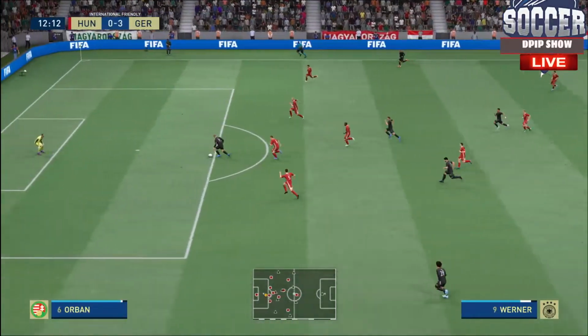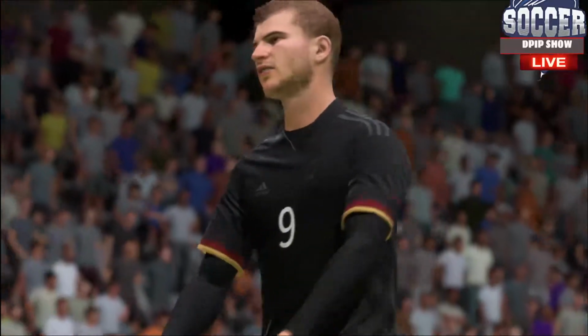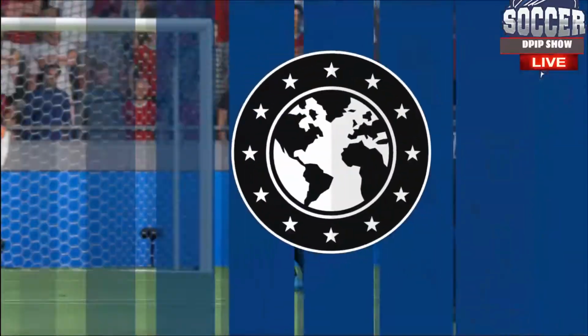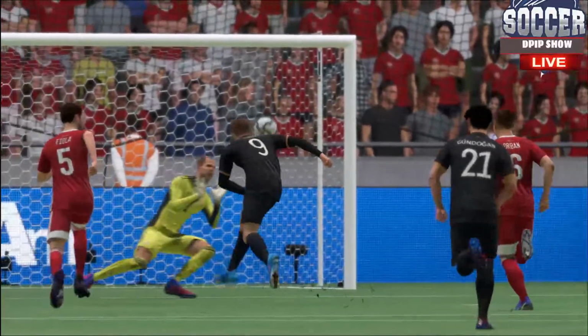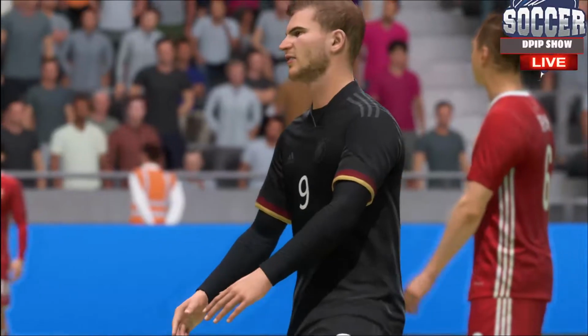Well, they might be onto something. Now, will they do it from here? Well, he was on his own. He had the goalkeeper to beat, but failed to do so. Well, he just needed to show a bit more composure there. Take a little bit off the shot, I think.